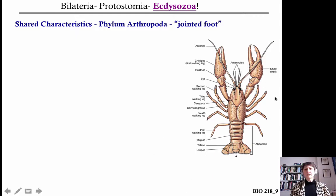And this picture right here highlights that very diversity. You see lots of different kinds of appendages, everything from antennae, which are used for sensing the environment, to chelicerae, modified into claws that are used for both defense as well as prey capture. You have all kinds of walking appendages, and underneath you would see swimmerets, and then you have a tail that's also used for swimming, so all kinds of appendages.